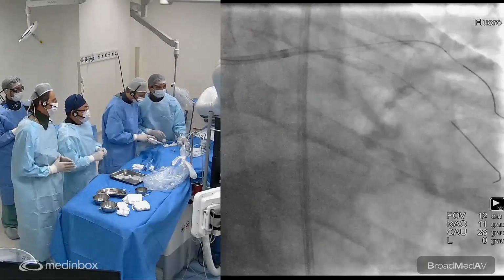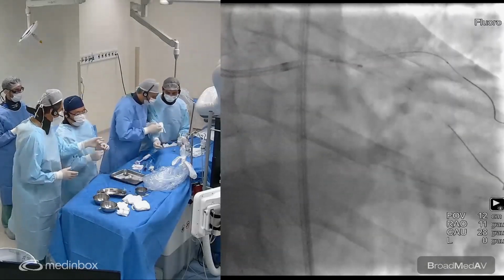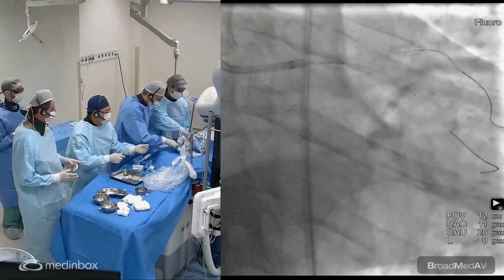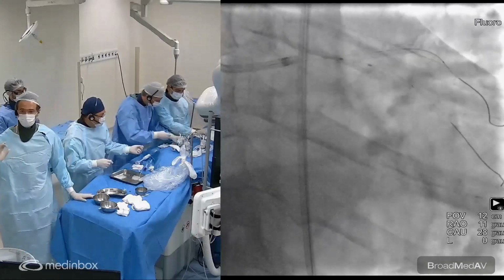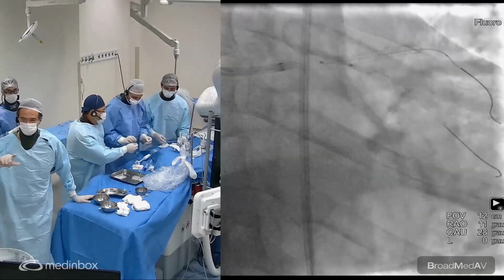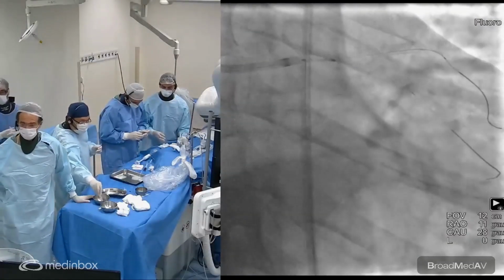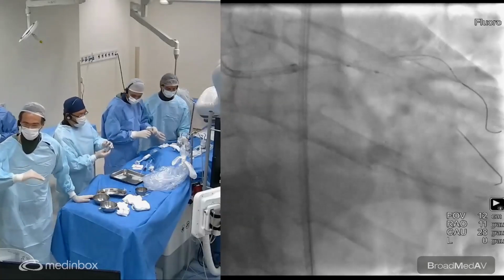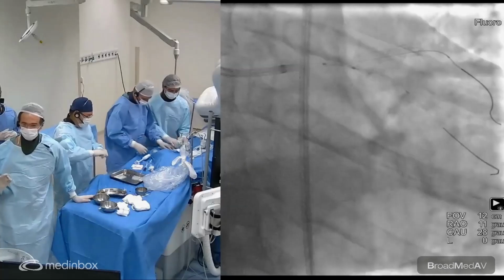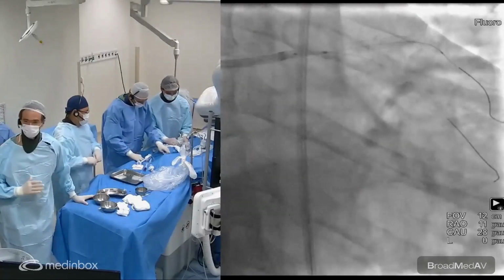So how about the LED? What are you going to use now? The same balloon, 3.25. So are you going to get back before doing the inflation in the circ? That's very important. Another key lesson: we bring the balloon to the circ or to the intermediate branch, and now we are going to bring the balloon to the LED. So that's a good advice: do not inflate the balloon in the circ without having a balloon in the LED.